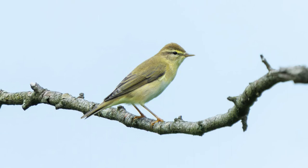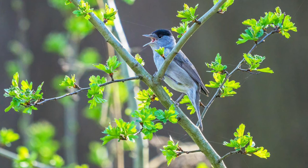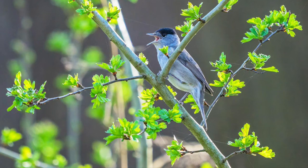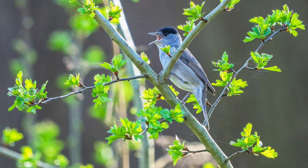The blackcap, he's got a black cap. The males are quite easy to spot because they sound a little bit like robins, but a lot louder. When you hear them and you're not that far away, you can't miss them. You look around and you see them. And this one here is singing away in his little hall from the chair. They're really nice to see.